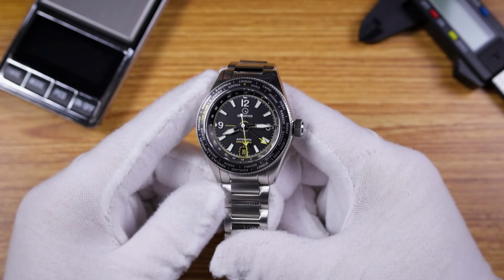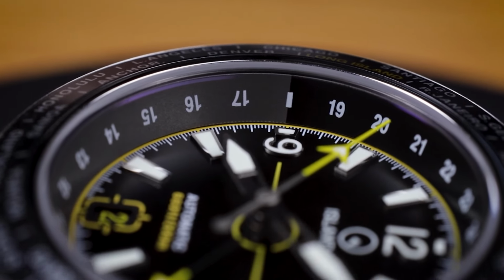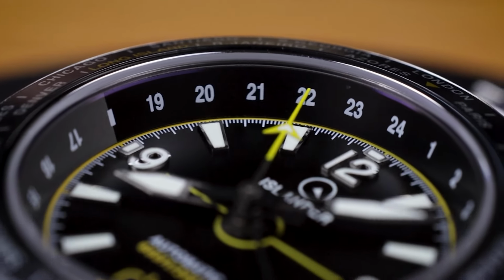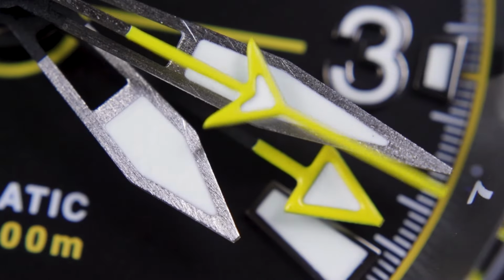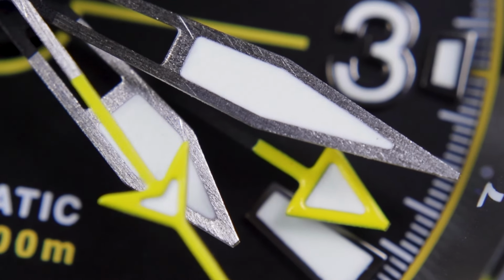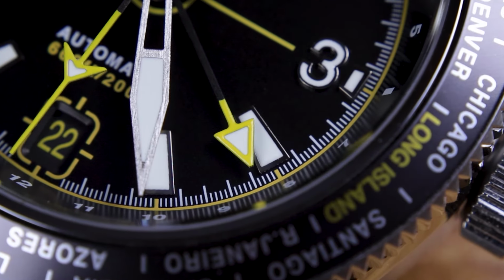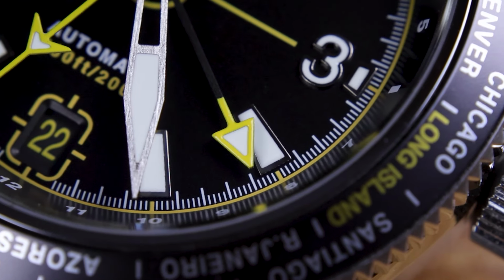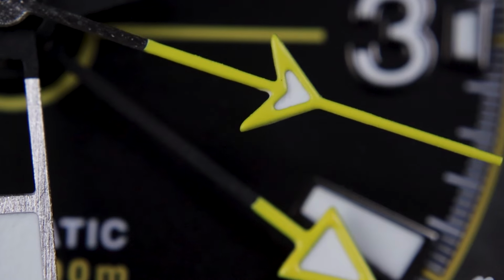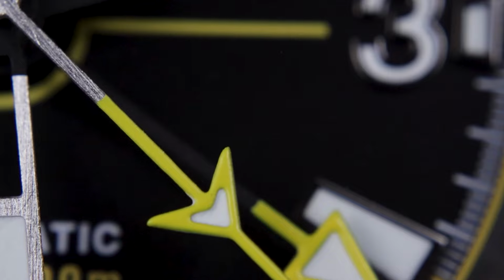Surrounding the dial is a 24-hour ring with AM and PM represented by black and gray colors. The hands are partially skeletonized pilot-style hands filled generously with C3 Super-LumiNova, as are the indices and numerals. The triangular GMT hand is lumed and accented in yellow. The seconds hand on this model has a yellow tip and features some very cool airplane wings, also lume-filled.